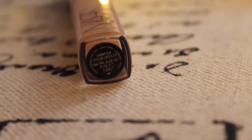So the first thing I'm going to do is use this NARS concealer under my eyes and on my forehead, on my nose, and my chin in the color Creme Brulee, and then blend it in with a Real Techniques brush. Now I'm just using the Real Techniques brush to blend in my concealer.